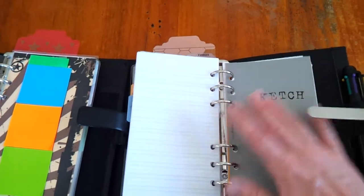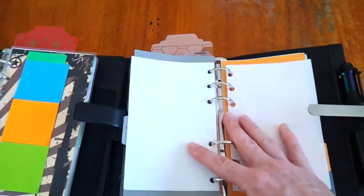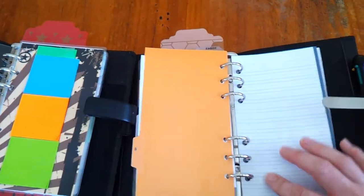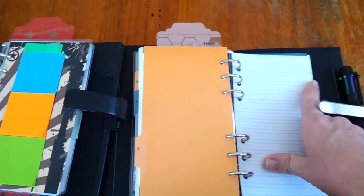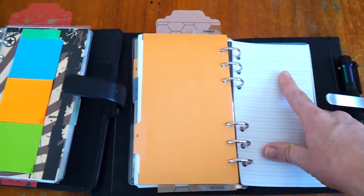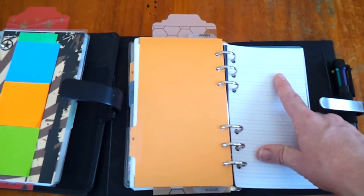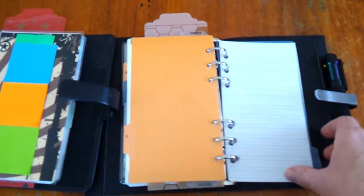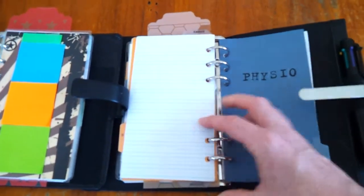Their next section is sketch, because they both like to draw, so I just put some plain paper in there for them to draw on. Then we have the OT section, which has the same paper. And instead of writing descriptive sentences and that, I've been getting them to create lists of things like favourite Star Wars characters, Disney Infinity characters they would like to buy, and that sort of thing. And that's working. They're enjoying it a bit more.